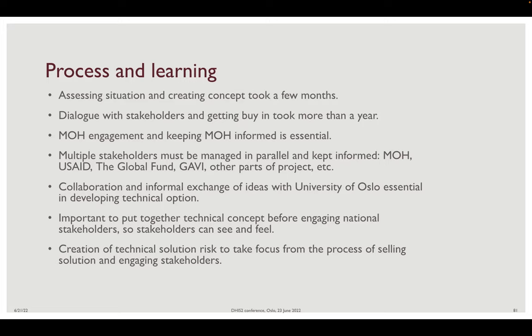It's essential, obviously, to keep the Minister of Health part of it. I know it's a no-brainer, but we also learned that. And also, the Ministry of Health is many things. There are many parts of a Ministry of Health. You may think you're okay because you're talking to a certain part of the Ministry of Health, but you forgot those guys over there. And that is not always good. So there's a whole lot of politics to manage within that, and that really needs to be watched.